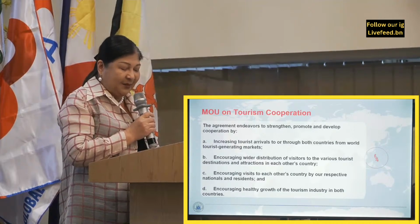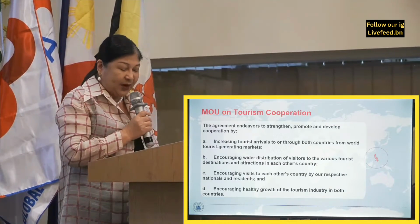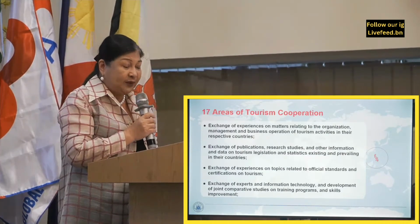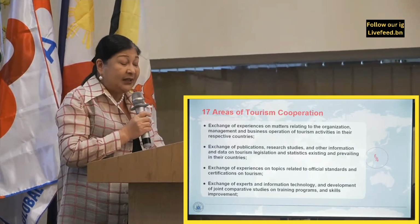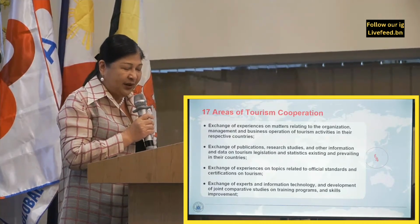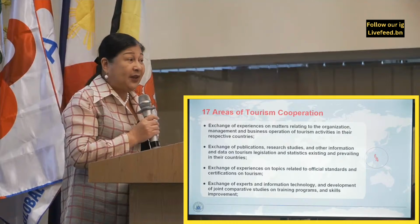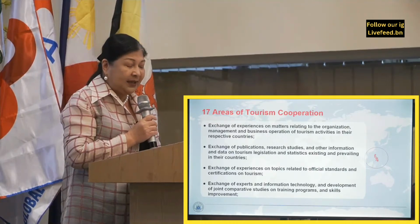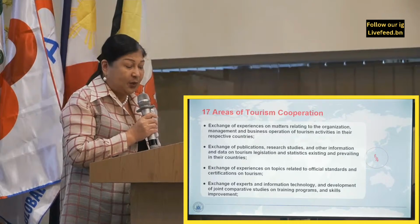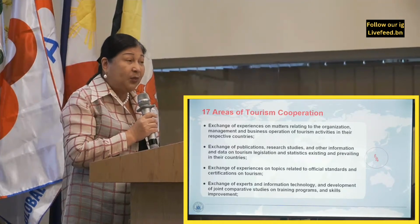So I think that the second assembly of the Global Tourism Business Association held here in Brunei with the theme of strengthening global connection could not have come at a better time. In the MOU, the Philippines and Brunei agreed to cooperate in 17 areas. So medyo madami yan. So kung gusto nyo, if you want to read, it's actually on the PowerPoint presentation. We're still awaiting the Philippine ratification of the agreement. And once this is completed, the next step is to establish a joint working group for the implementation of the MOU.